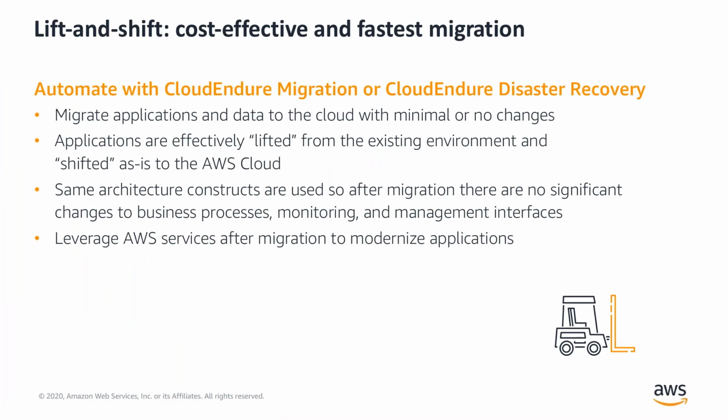Lift and shift migration is the fastest way to get to the cloud. For those who aren't familiar with lift and shift, it's exactly what it sounds like. Applications are lifted out of their existing environment and shifted, as is, to the AWS cloud. This makes it a fast, cost-effective approach with very minimal disruption, since no changes to applications, business processes, monitoring, or management interfaces are necessary. Once customers are in the cloud, they can start taking advantage of the cost savings, agility, resilience, and all the other benefits of the cloud.